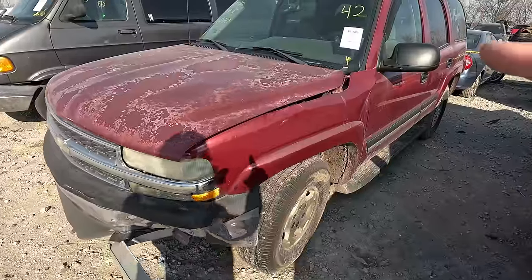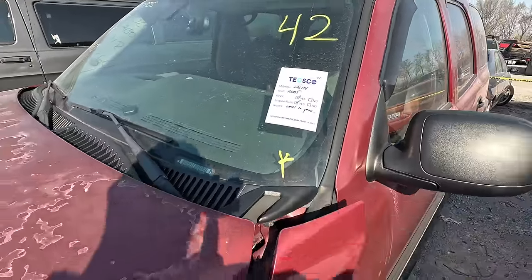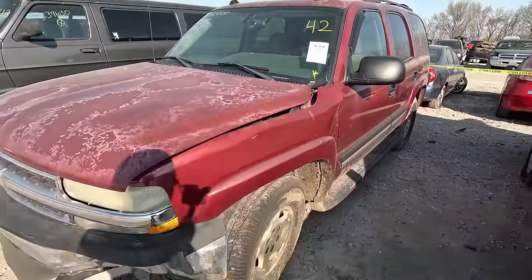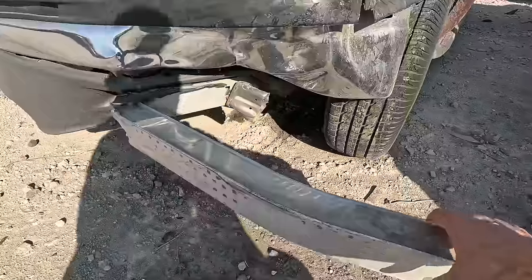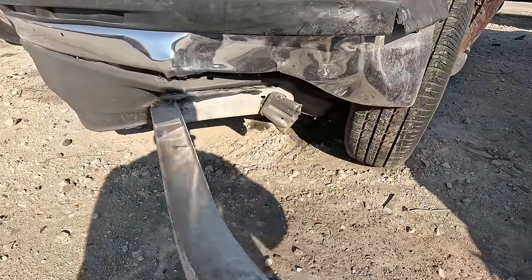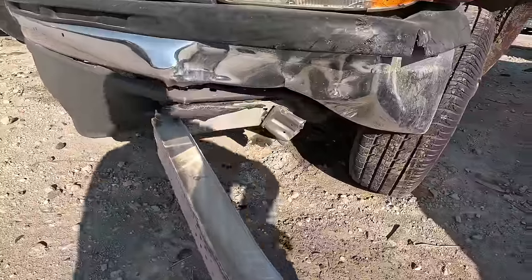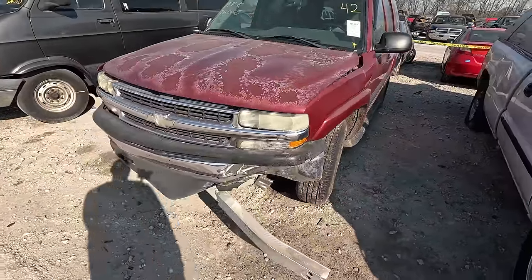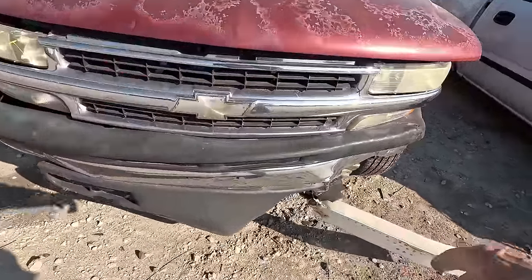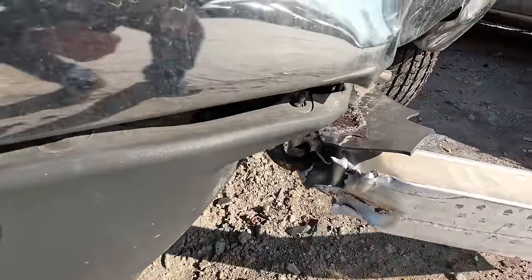So yeah, next car. And another Tahoe. The other one's a Suburban. This is a Tahoe, just a little bit shorter than a Suburban. 226,000 miles on that one. It was in a bit of an accident. What is that? That's the bumper off another car. Wow. It hit it so hard it ripped the inner bumper completely off the other car. It's hung up on the tow hook of this thing.